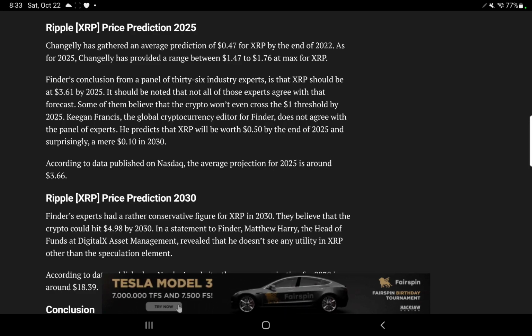Be okay. Finder's conclusion from a panel of 36 industry experts is that XRP should be at $3.61 by 2025. So, from 47 cents now even to there, what is that? That's, I don't know, 800% from here. It's more than that, but almost a little over 800%. It should be noted that not all of the experts agree with that forecast. Some of them believe that the crypto won't even cross the $1 threshold by 2025.